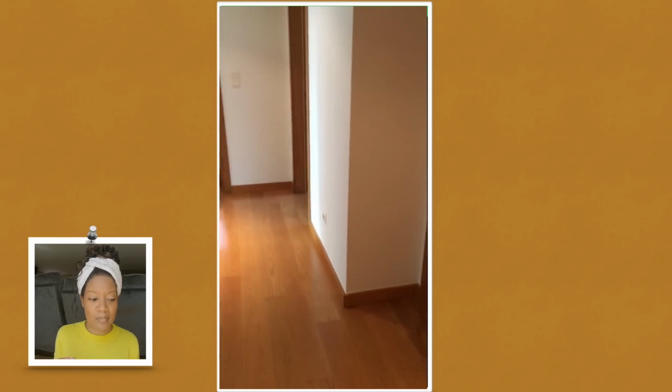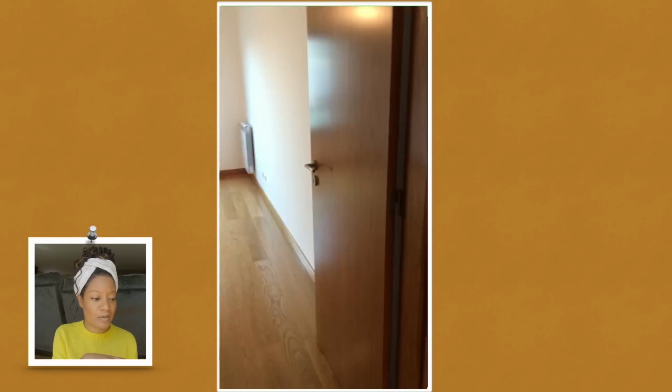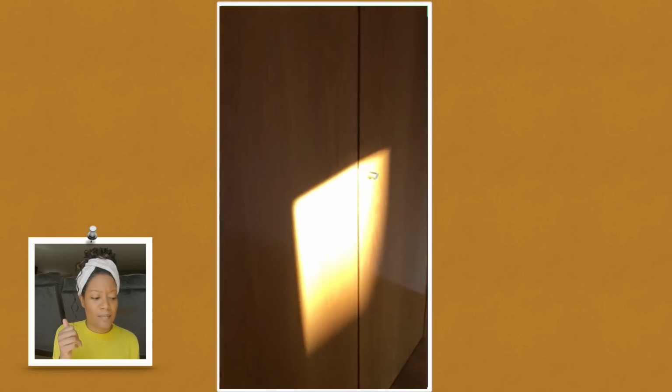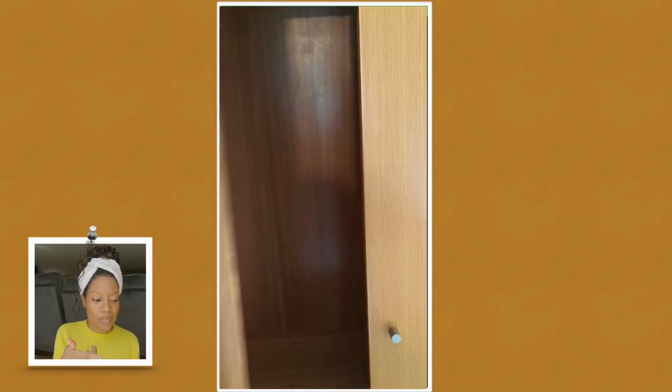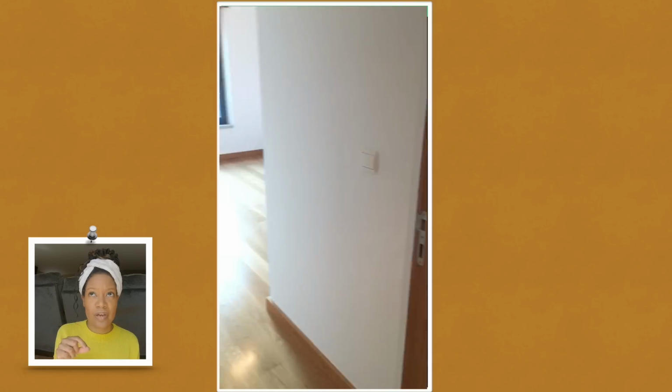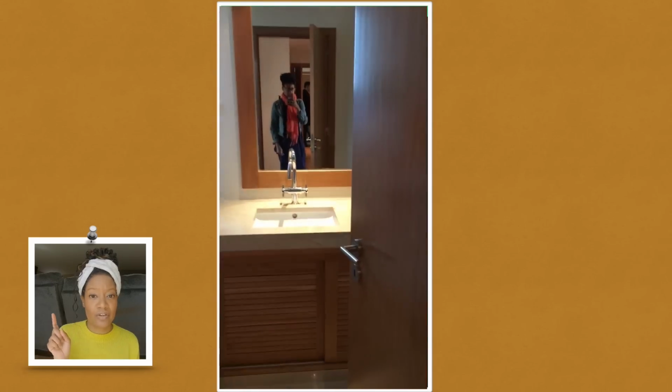So this is the half bathroom, and there were two suites in this particular apartment, which you'll see right here. There were two bedrooms, really good closet space and everything in this apartment, and then there was a suite, which you'll see in a bit. So this apartment was $2,200 and they wanted a year lease.